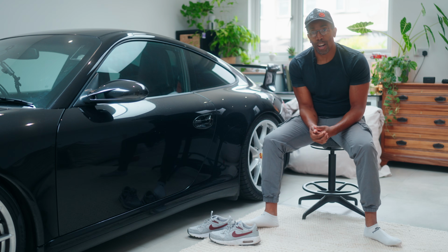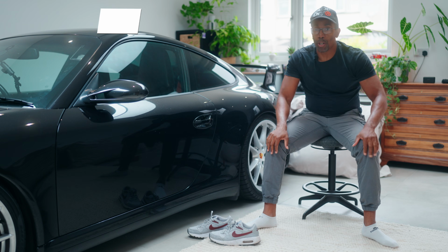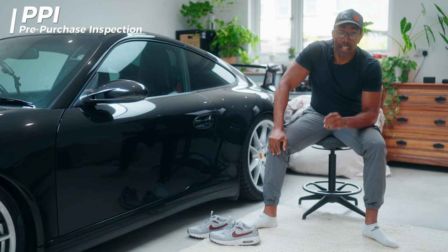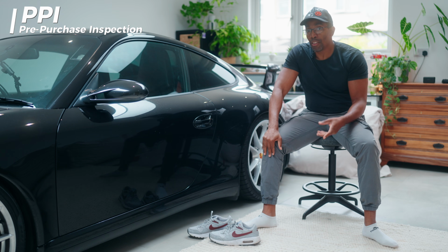So you've decided to start your hunt for your Dot 1. What should you look out for? The first thing you want to do is get yourself a PPI or a pre-purchase inspection. This could help you find issues with the car that you may not see at first glance.